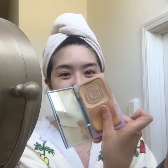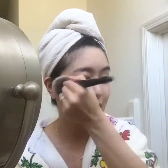Next thing I would do is I would just take one of my powders. This one I've been using for a long time and it's almost done. This is basically one shade darker than my skin tone, and rather than using a contour powder, I usually just use a shade that is one shade darker, because I don't want it to be too noticeable that I'm contouring. And I usually just put this powder on the outer part of my face, like around my hairline.